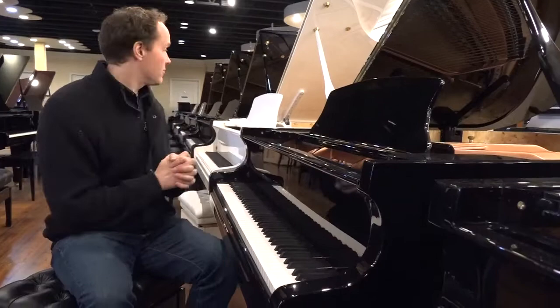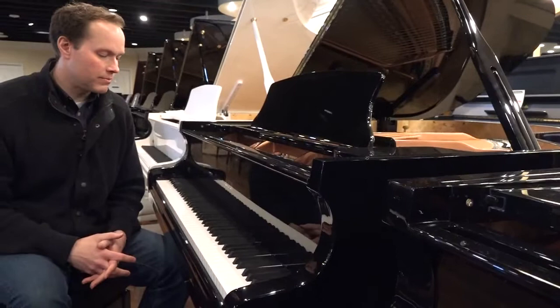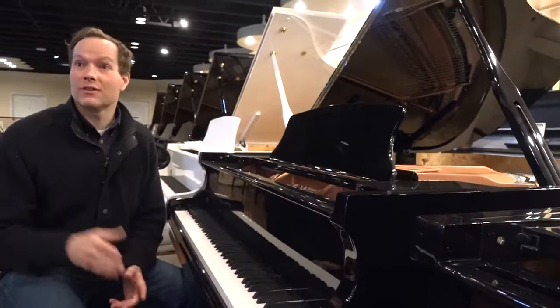We have several of them right now. This white one is a 178 also. We generally try to keep at least two or three of them in stock because they're such popular instruments. The address here is 1497 South State Street in Orem, and the phone number is 801-701-0113, and we love to give tours of the shop and everything. It's a fun place to come hang out.